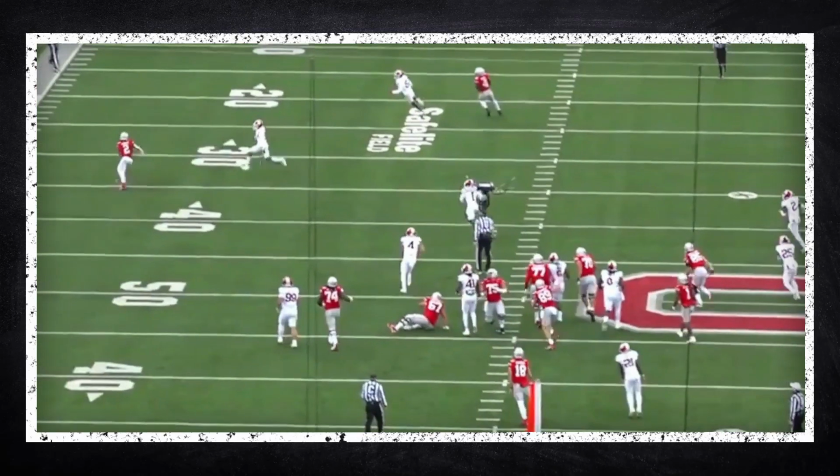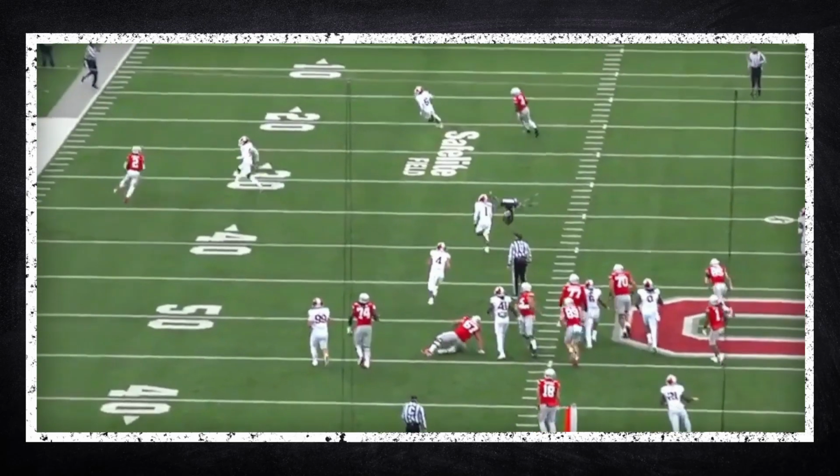By the time he actually makes that catch, it's in his hands and he easily has at least 8 yards of separation from the nearest defender, which allows him to generate some easy yards after the catch as well.